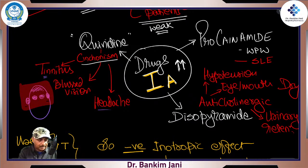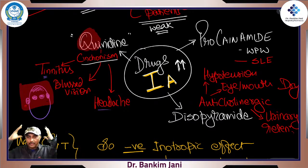So this is like a crown, right? And a crown is worn by the queen. So when it is said queen, the queen means this much of the head, right? Because the crown is over here. So that is quinidine. And it leads to blurring of eyes, tinnitus, and headache. Combined together, it is called cinchonism.